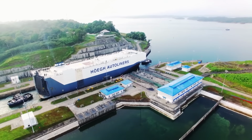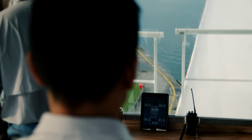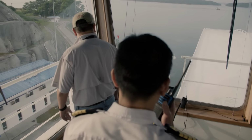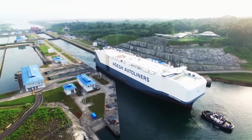The Trapper is now 27 meters above sea level, the level of the Panama Canal. To safely reach it, Captain Höegh needs to bring the Trapper out of the lock in as straight a line as possible. To do this, he uses the yellow line as a guide. So that the rear does not swing out, the ship must always move parallel to the line. On command from captain and pilot, the tugboats pull the monster through.